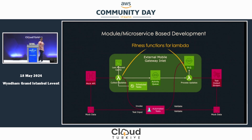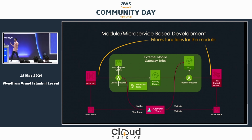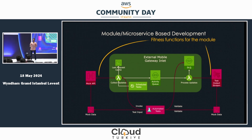So there are a lot of behavioral tests on the Lambdas and the microservice itself. If we look at the module, we also have sometimes fitness functions that check a certain key dimension as well. That depends on the microservice or the module, but if necessary, we have them there. One of the common fitness functions in our modules are the contract validations. Because in a microservice environment, the most important thing is that you keep the contracts, the contract schema always the same so that you can collaborate between multiple microservices.